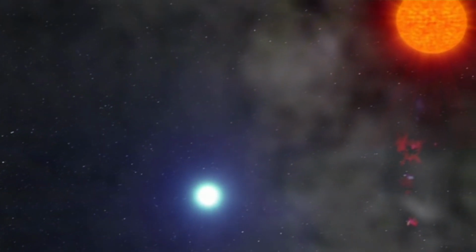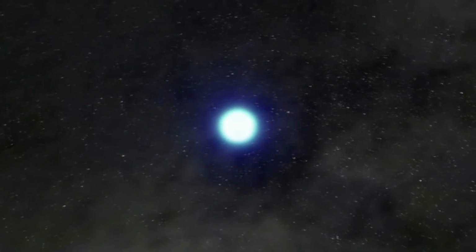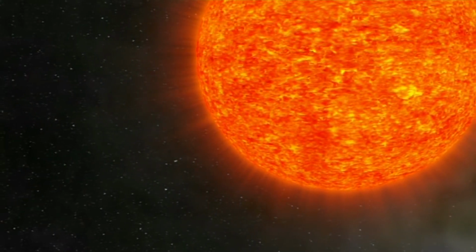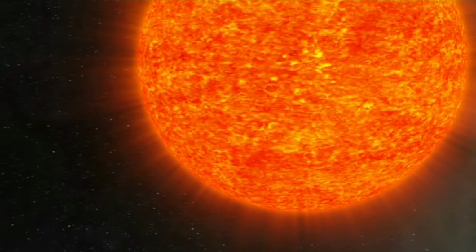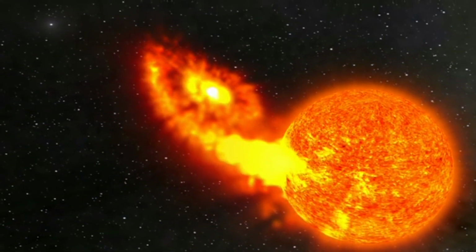Two stars circle each other, held together by their gravitational attraction. One is shriveled and super dense, glowing with white heat, a white dwarf. The other star has bloated to an enormous size. It's a red giant that is burning the last of its fuel.